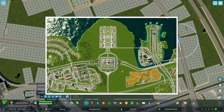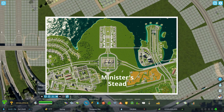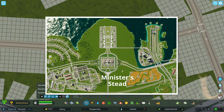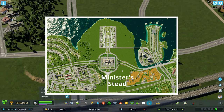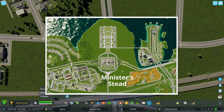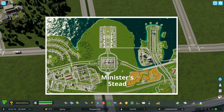Now, today's episode is going to be focusing on the Minister's Stead area, which is going to feature a mix of office, some commercial, maybe a little bit of light residential mixed in, and then a lovely high school campus. I want to really ease that transition from the farm area that's to the east of it, and then on into the urban area that's going to be to the west. So, Minister's Stead.